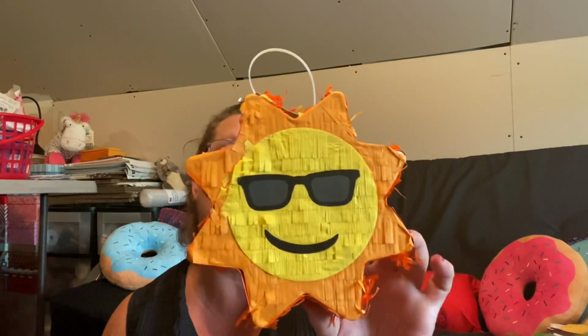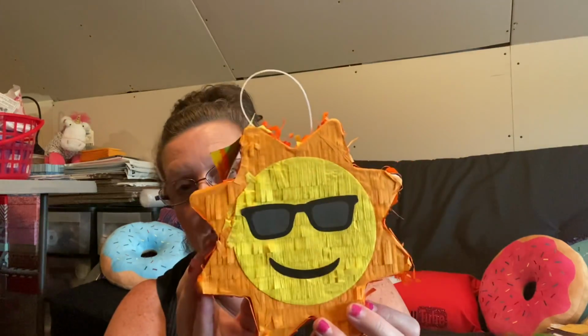Anyways, going back to the sun, which is really cool. The design is only on one side, not the other. It has a zip tie put through there to use as a hanger, and the actual measurement is 7 inches all the way around.